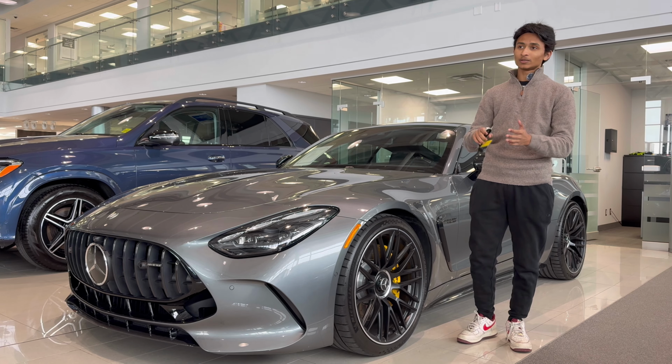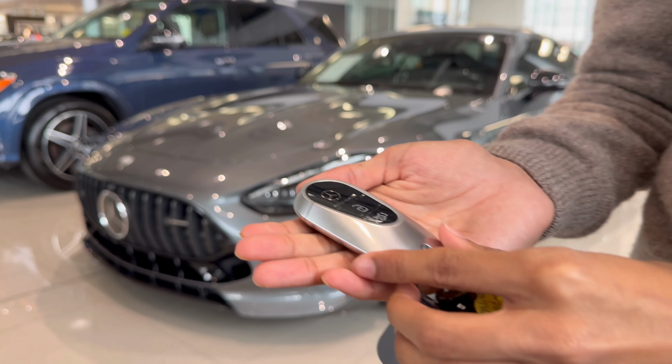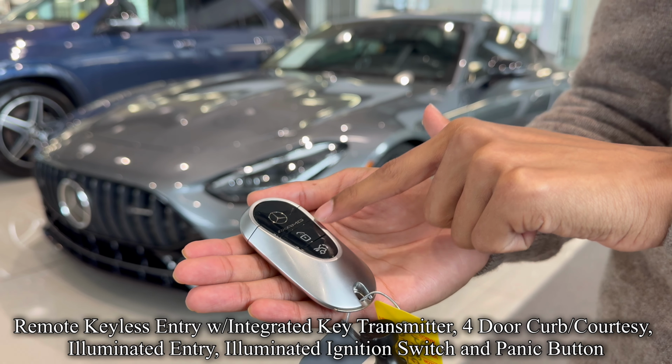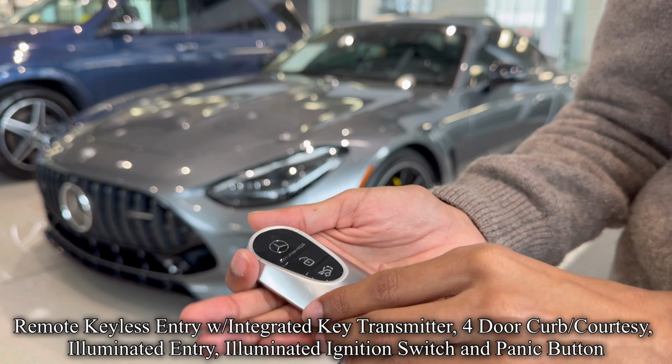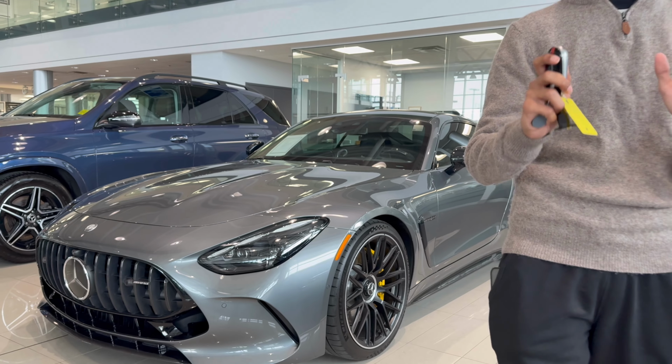The new ones are going to be here sooner than later. But let's start by showing you guys the key first. The key is pretty much the same as the new Mercedes-Benz keys. So you have the Mercedes logo here, you have the AMG written, you have the unlock and the trunk opening, and it says AMG at the back as well. The key has some weight to it, so it actually looks really nice.